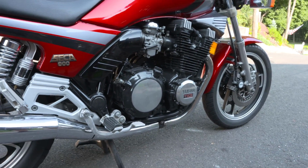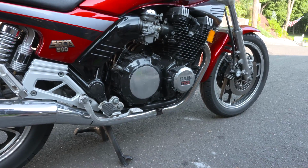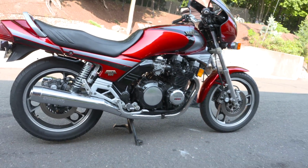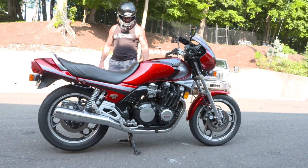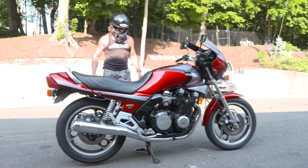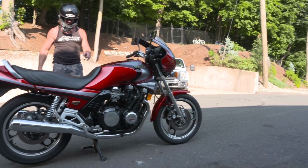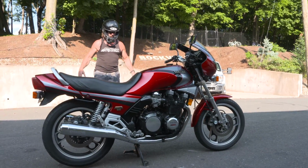He also told me the carbs are a real bear to rebuild. Not something you want to try at home. He's a world-class mechanic, so Armin completely dismantled the carburetors down to the last piece and completely rebuilt them with all NOS diaphragms. All the jets, everything was new inside the carburetors, including the petcock. He told me he paid $160 for the petcock alone.